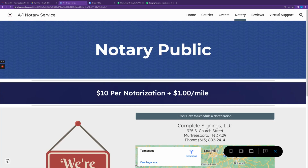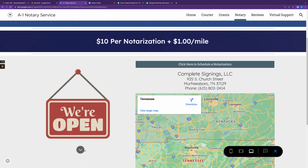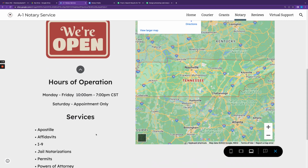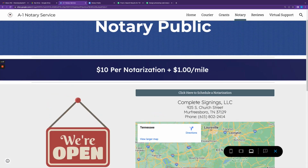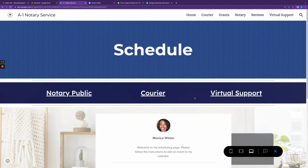Many notary sites tell a lot about the notary's offerings and what they can do, and what their fees are. So this is what we wanted to do here. We wanted to tell the consumer, hey, this is how much we charge. This is of course going to be governed by your state's notary law. And we give them an easy place to find out information about our hours of operation, our services, and a place to schedule. Everything that you're looking at on the website is editable, okay?